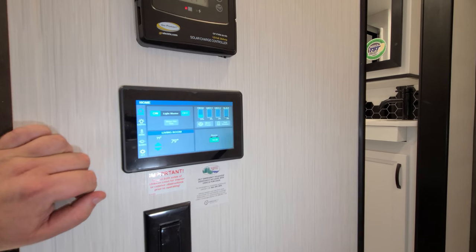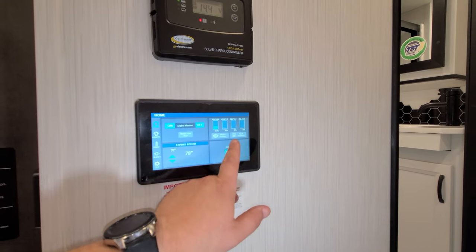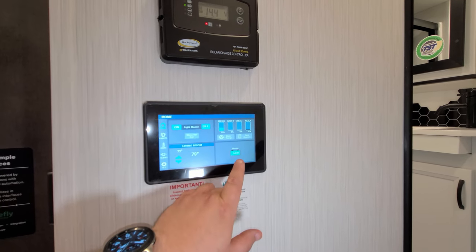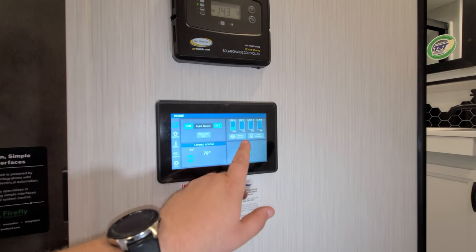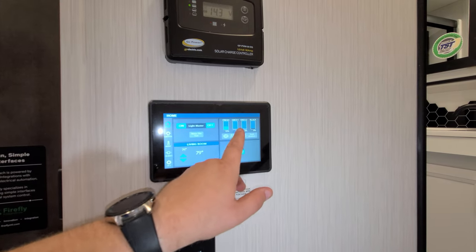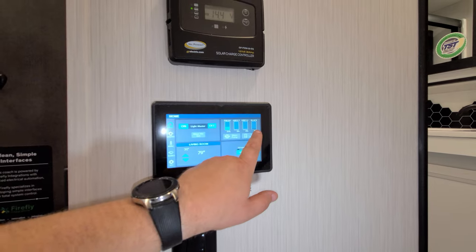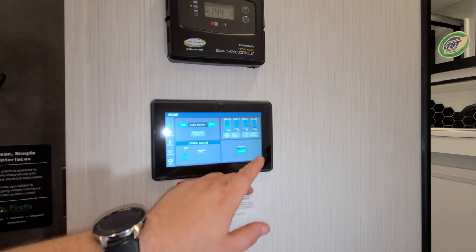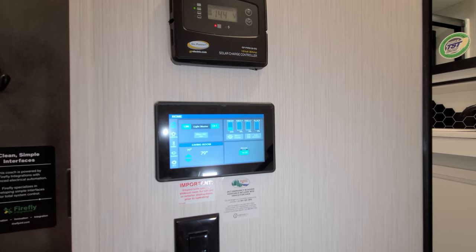This, again, is the Firefly system. So we'll go over a couple quick things here. First up, on our home screen, we have our battery meter. We have 12 volt tank heater button, water pump button, and the readouts for all of our holding tanks. These are not the old style probe readouts either. These are actually a lot more accurate sonar type of probe or sensor basically.